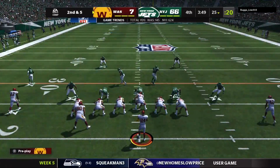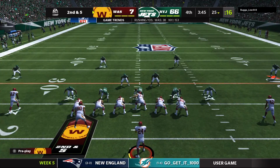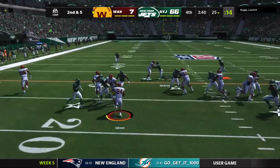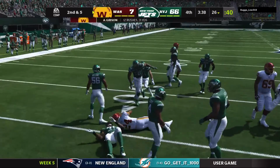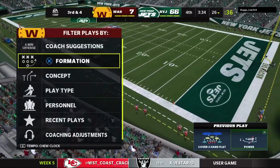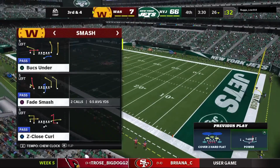Here's a 2nd and 5 now from the 25. Pick it up, defense. Let's go. 56. Mike, 56 right there. And not much to speak of. Call it a 1-yard gain up to the 26. And the trend continues here in the fourth like it was in the first, second, and third. He's had nowhere to run.